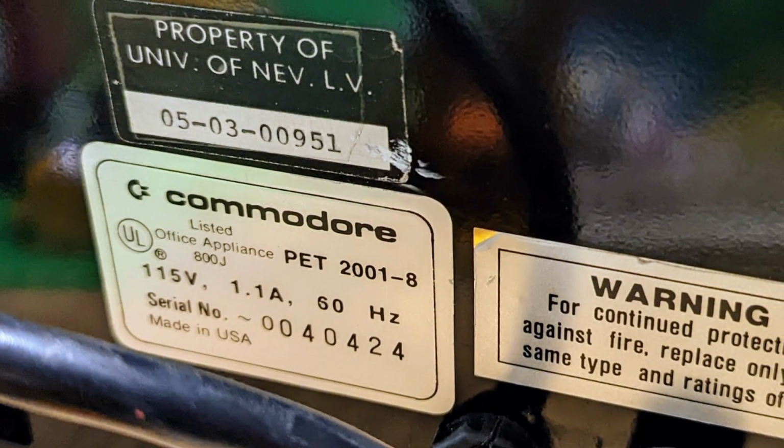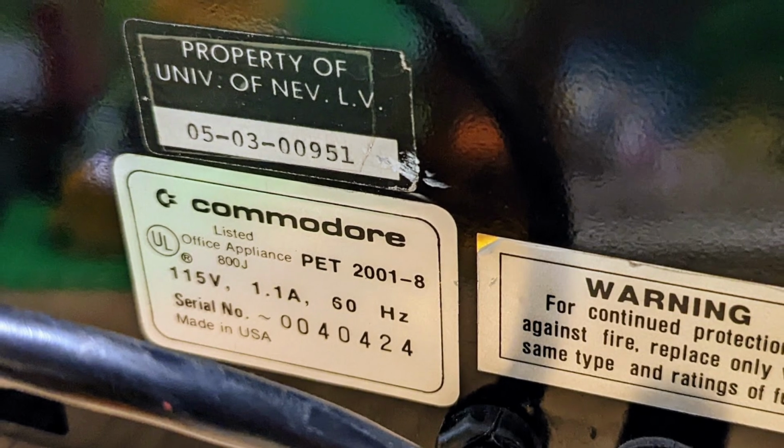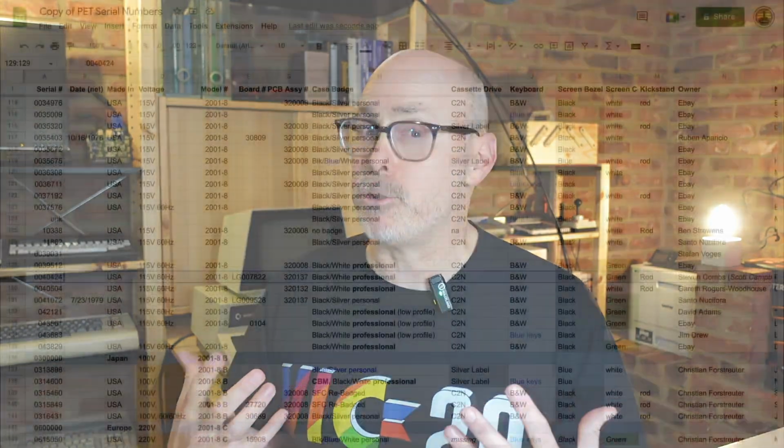The first thing I noticed was on the back of the Commodore PET was a property tag that tells me the PET went into service at the University of Nevada, Las Vegas. You know, it's kind of appropriate that this Commodore PET is back in the hands of a higher education professional.